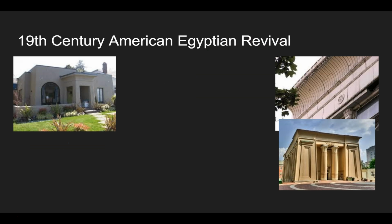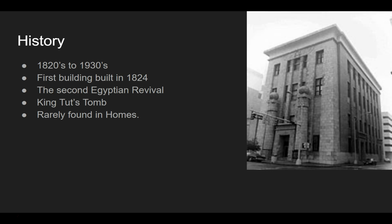My next is the 19th century American Egyptian revival. This one started and was dominant from the 1820s to the 1930s, but had largely fallen off into the 20th century. The first building was built in 1824, and that was a synagogue in Philadelphia, Pennsylvania.